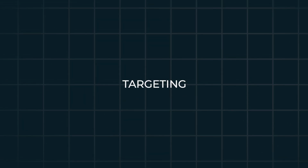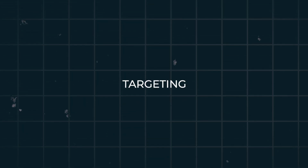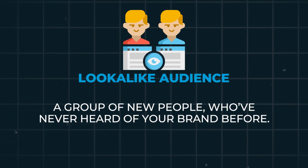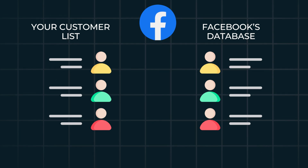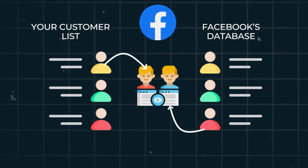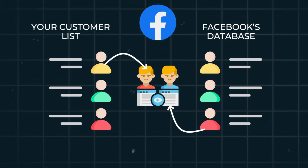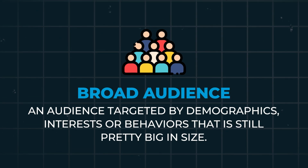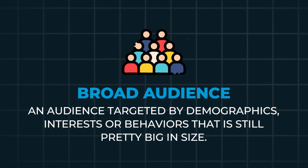The second area most business owners go wrong in is the targeting. There are 2 types of audiences in particular that we love to use for our clients, and that's lookalike and broad. A lookalike audience is a group of new people who have never heard of your brand before that Facebook finds who look like your existing customers, making them the most profitable cold audience you can target because they have the same makeup and buying patterns as your existing clients do. A broad audience is an audience targeted by demographics, interests, or behaviors that is pretty big in size.